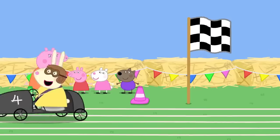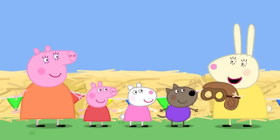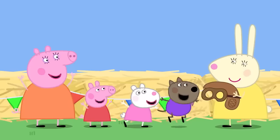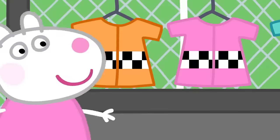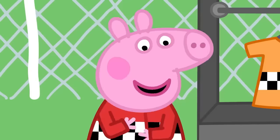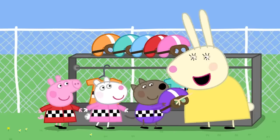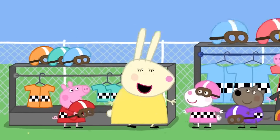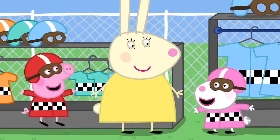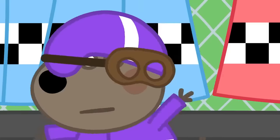Today, Peppa and her friends are at a go-kart track. Hello, everybody. Who's ready to race go-karts? Me! Peppa and her friends put on their race suits. Red is my favourite colour. Ooh! And don't forget your safety helmets. Now, let's pick your go-karts. Yay! Danny Dog has put his helmet on backwards.